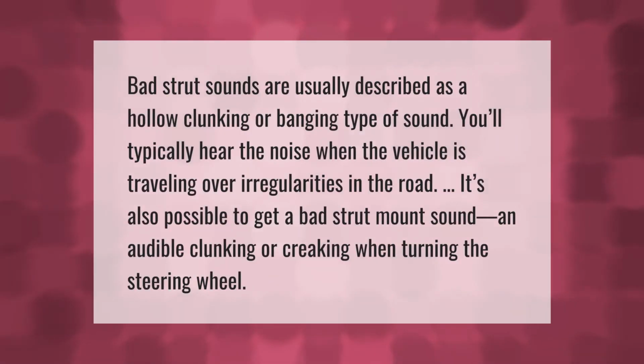Bad strut sounds are usually described as a hollow clunking or banging type of sound. You'll typically hear the noise when the vehicle is traveling over irregularities in the road. It's also possible to get a bad strut mount sound, an audible clunking or creaking when turning the steering wheel.